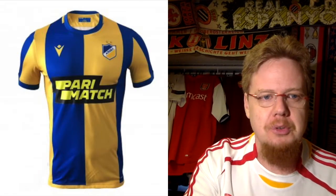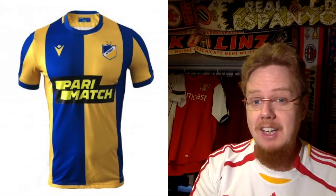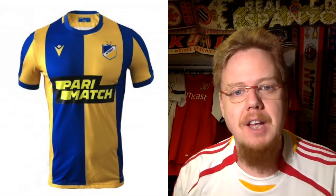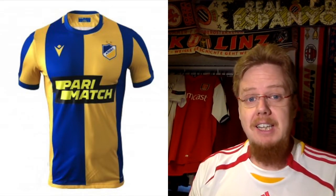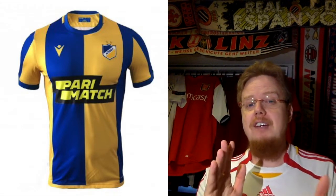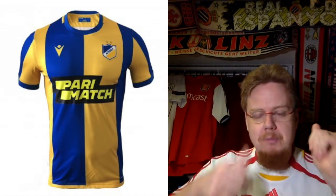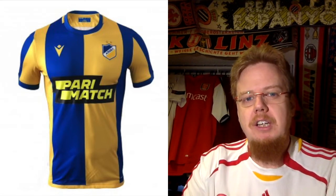So let's move to teams that we haven't seen so far, because they're not in the top 4 leagues. And we start, of course, with APOEL from pot 2. And yeah, it's a Macron jersey. I have to say, there is something I like about it. I like this kind of almost half-half look, except for the sleeves. If the sleeves would not switch, that would make it even better. But in principle, I think it's a really nice looking jersey.